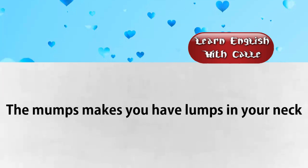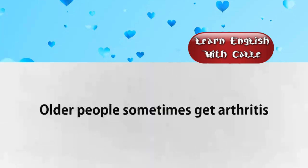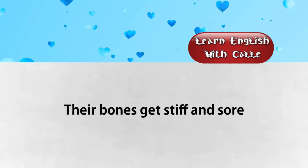The mumps make you have lumps in your neck. Chickenpox and measles leave you with red itchy dots on your skin. Older people sometimes get arthritis. Their bones get stiff and sore.